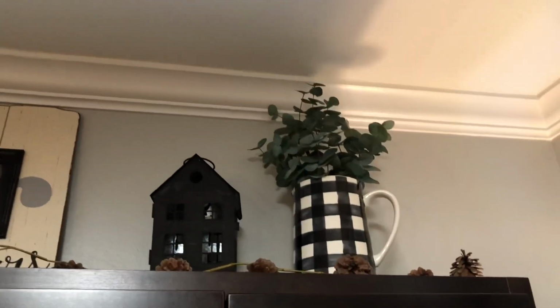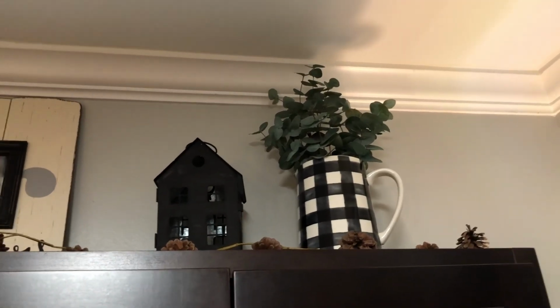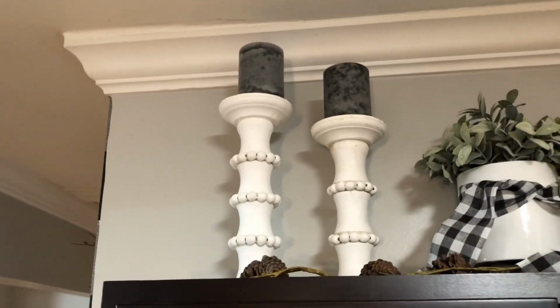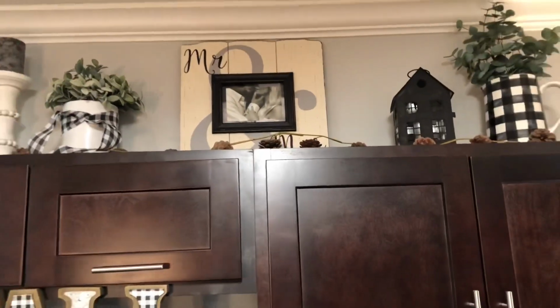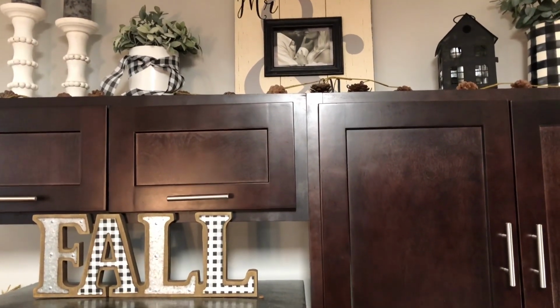And then up here on top of this cabinet, I got this beautiful picture with the eucalyptus in it from Kirkland's, and it was half off. And I got these beautiful beaded candle holders from a store called Burke's. And I have a picture from me and my husband's wedding up there in black and white. And I leave that little fall sign above my refrigerator all year. Yes, I love fall. It goes with my black and white, so.